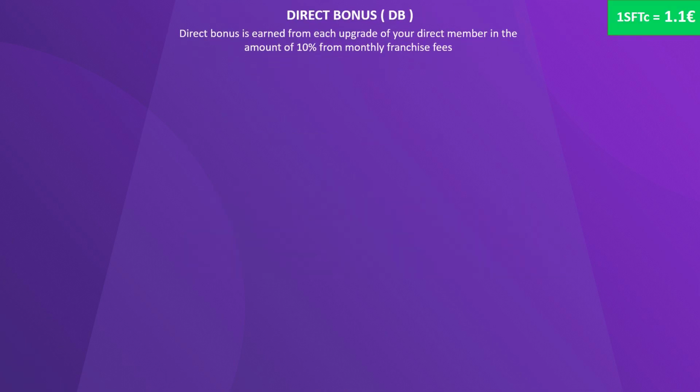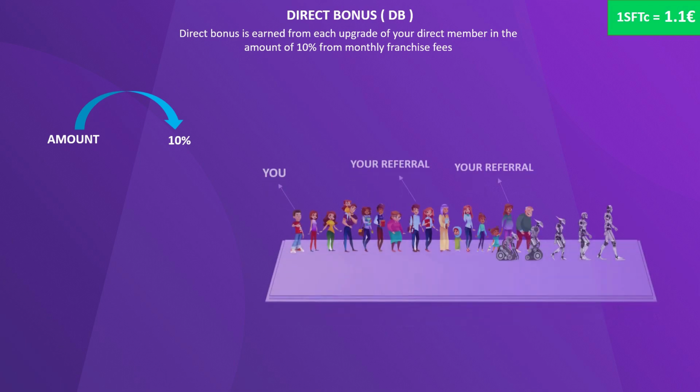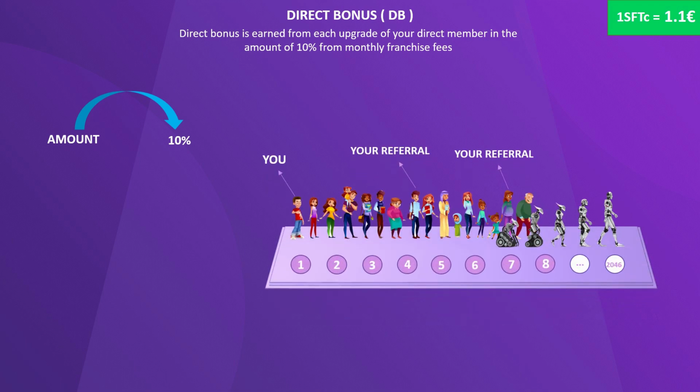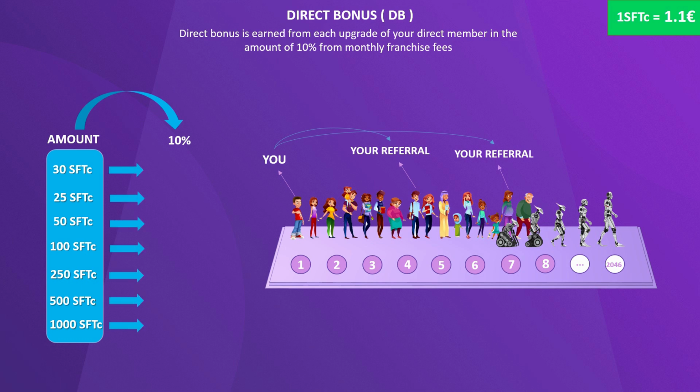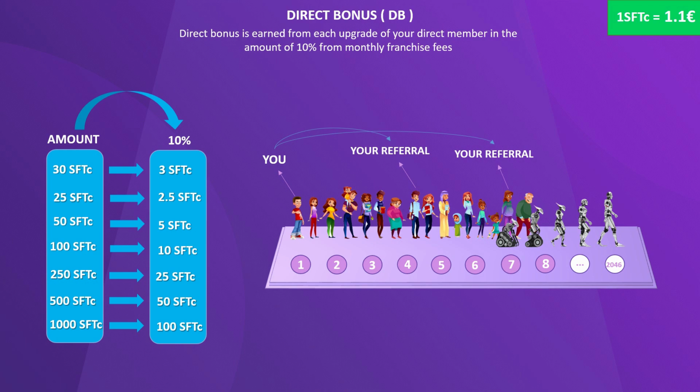Direct bonuses are earned from each upgrade of your direct member in the amount of 10% of the monthly franchise fee. Each of your direct referrals will pay a monthly franchise fee starting with 30 SFT coins, then 25, 50, 100, 250, 500 and 1000 SFT coins, and then each subsequent fee is 1000 SFT coins. From each listed fee you will earn a direct bonus of 10%, which would be 3 SFT coins, 2.5, 5, 10, 25, 50, 100, and each subsequent one is in the amount of 100 SFT coins.